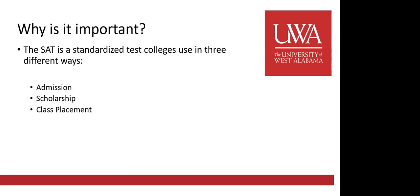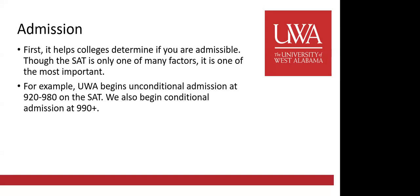So why is the SAT important? Just like the ACT, the SAT is a standardized test that colleges use in 3 different ways. The first way that colleges use it is for admission, scholarship, and class placement. You are probably hearing a lot of colleges being test optional. The University of West Alabama is also currently test optional for admission and scholarship. However, we do encourage all of you to submit your test scores, whether that's the ACT or the SAT.